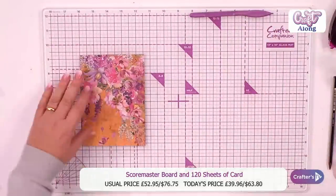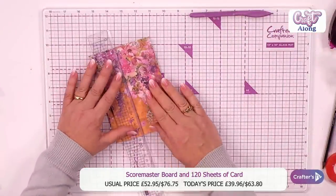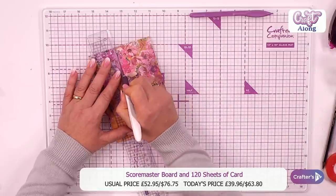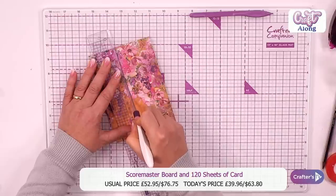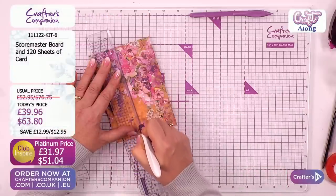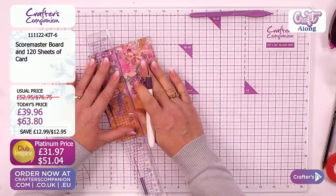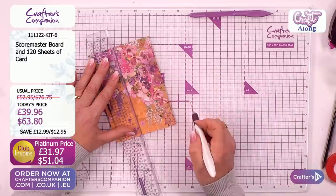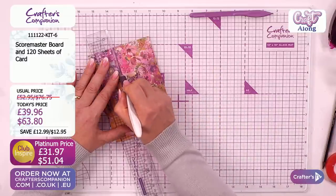Yes, it did. So what we're going to do is take our craft knife and our ruler, and we're going to join those two points up. Just there. Make sure it's gone all the way through. Then we're going to move across in one direction, an eighth of an inch, no more. And I'm going to do another one.